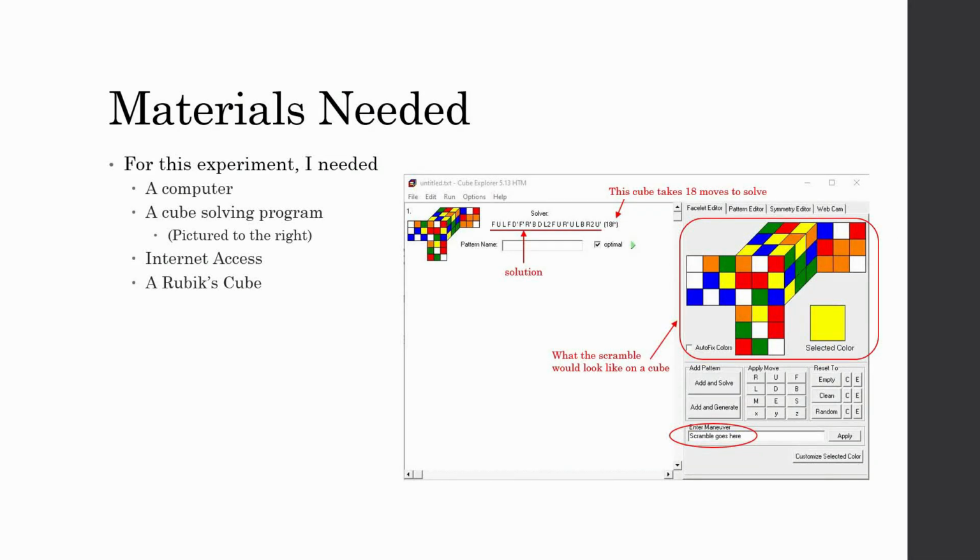The materials I needed were not very extensive. I just needed a computer, a cube solving program, which I'll talk about in a second, internet access, and a Rubik's Cube. This program is called Cube Explorer. It's very useful. You can use it to prove distances and make algorithms. I particularly used it to prove distances. For example, if you follow the steps I have highlighted in red, it'll tell you what the distance of your scramble is. So anytime I used a scramble in this experiment, I always put it through this program to make sure it was the distance that I wanted and I wasn't misjudging things.